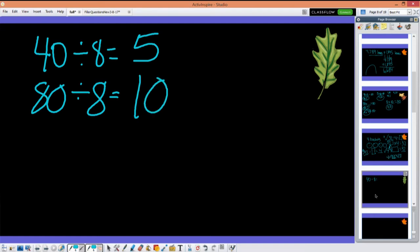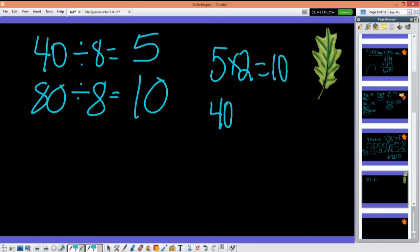So what does that mean? Relationship? What does that mean for our baskets? If we have 8 groups, how many scissors? I think the relationship with these two numbers is like skip counting by 5. What do you know about 5 and 10? How do they go together? Because 5 is half of 10. Yep, and 40 is half of?